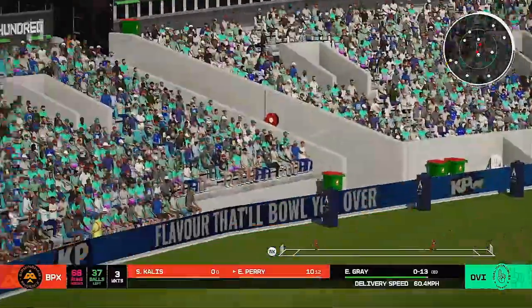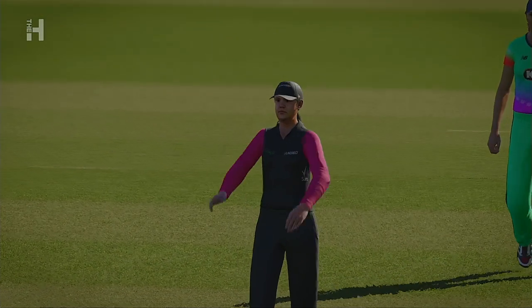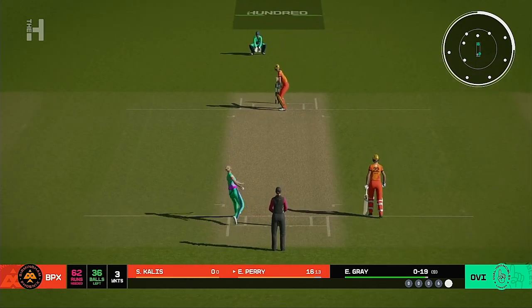That's gone for six. That is a huge one. Perry, there's plenty from these bowlers. Hit that so hard. Pressed forward, got the body shape right and launched it. One for the textbook. Six last ball. How will the bowler reply?